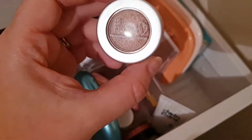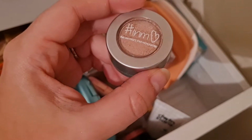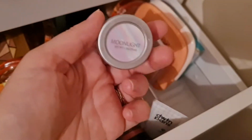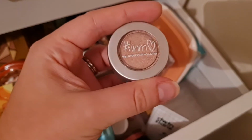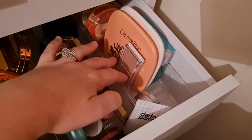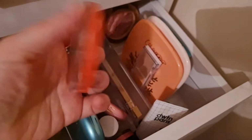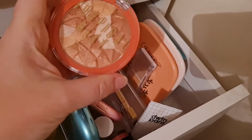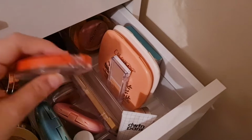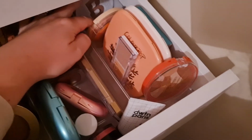I think this highlighter is really stunning, but it's more of like an icy pinky highlight. This is from INM, and it's the Moonlight highlight. It's really, really beautiful, but I don't know if it's the right one for this time of year. I've got this one from Primark, which is kind of like a bronzy highlight. I basically picked up like just too many.